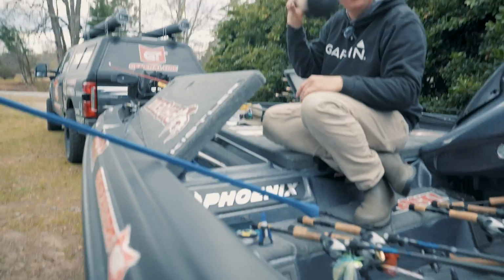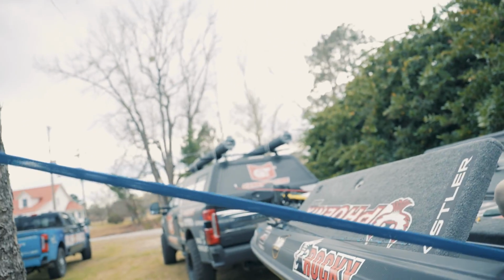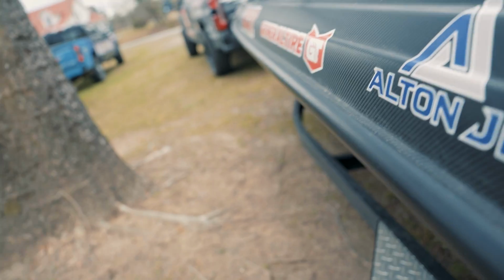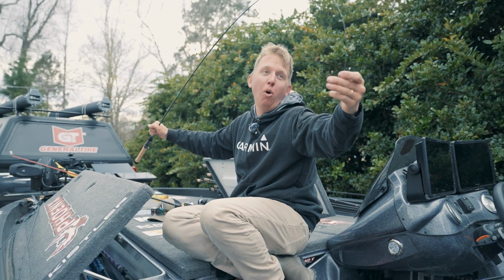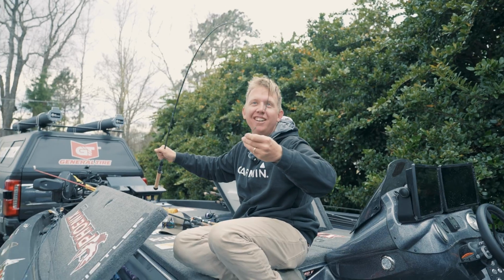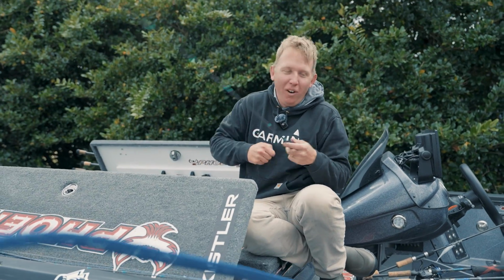Check out this dude right here. Feel that. What's this? It's a Kistler. It's a BFS rod. I mean, that thing is flimsy though, son. I mean, it had loaded up. It's a BFS rod. Oh my goodness. Look at that. You better wind it fast.